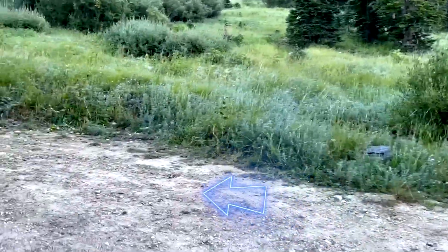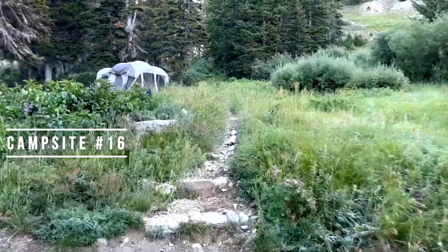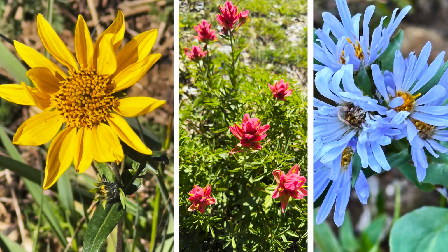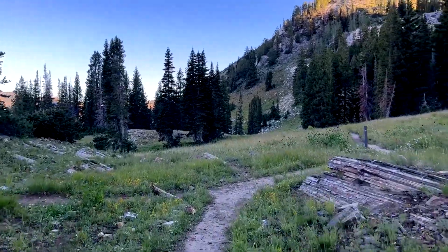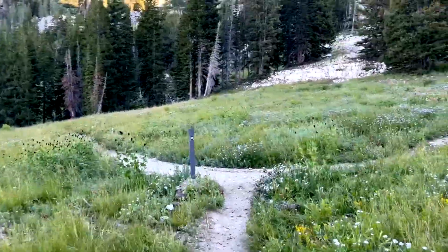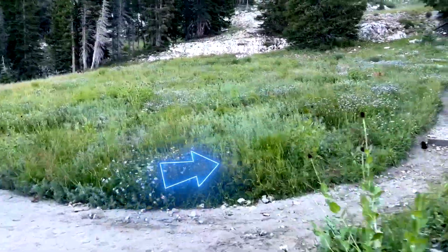Headed up into the Albion Basin Campground. Turned left at campsite number 16. That's a little trick to get up to Catherine Pass. And the wildflowers did disappoint again, so make sure when you come up this back door way, turn right to head up to Catherine Pass.